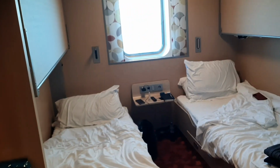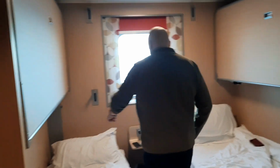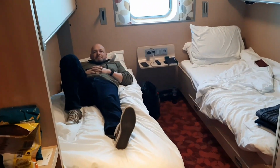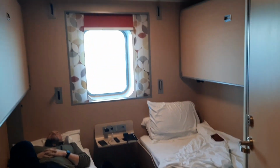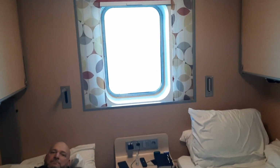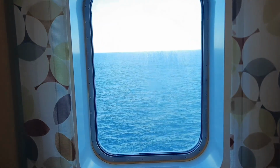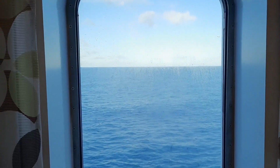We'll shut the door. So that's the bed situation. 2 up there. Doesn't come complete with a husband. And then 2 down below, so you can choose what you want. And then we've got the sea view. It's a bit wobbly. Let's see if we can see the view outside.